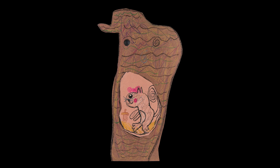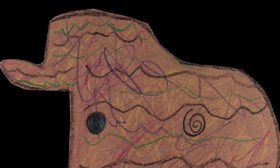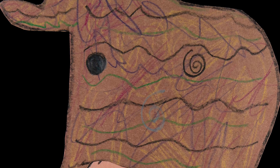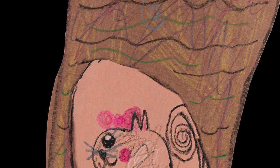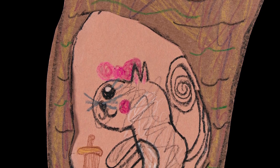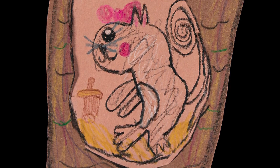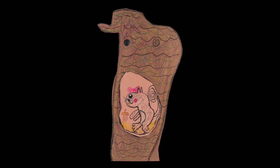Riley Nail, a 2nd grade student at Bass Hoover Elementary School, created this cute squirrel with a pink bow. Riley cut out a brown tree shape and added colorful line texture for the house. She also added a swirly tail and an acorn.